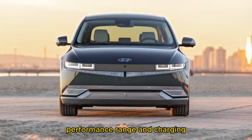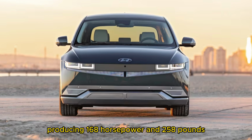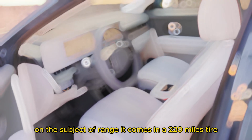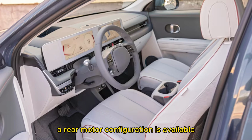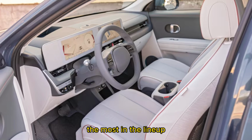Performance, range, and charging. Entry-level Ioniq 5 models, referred to as standard range, have a 58 kWh battery. That powers a rear motor producing 168 horsepower and 258 pound-feet of torque. On the subject of range, it comes in at 220 miles. Higher-end Ioniq 5 models get a larger 77.4 kWh battery. A rear motor configuration is available with 225 horsepower and 258 pound-feet of torque. Range for this Ioniq 5 comes in at 303 miles, the most in the lineup.